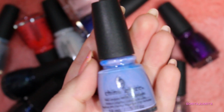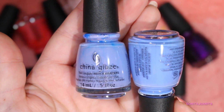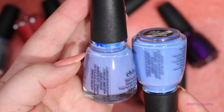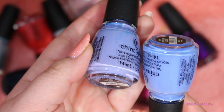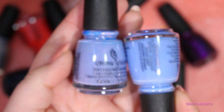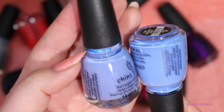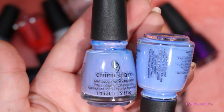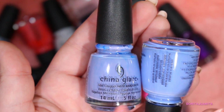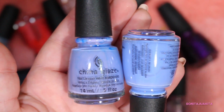This one's called Good Tidings. In comparison to that Boho Blues, very, very similar. I mean, they're almost identical. They look very similar on camera. Boho Blues is a little bit lighter and a little bit more blue, and Good Tidings is a little bit more gray. But honestly, guys, you'd be happy with either one. I'm gonna keep both because, depending on nail art and certain manicures, sometimes you need a darker grayed out periwinkle, or vice versa, sometimes you need a lighter periwinkle. Formulas are great on both of them, so I'm definitely keeping both.